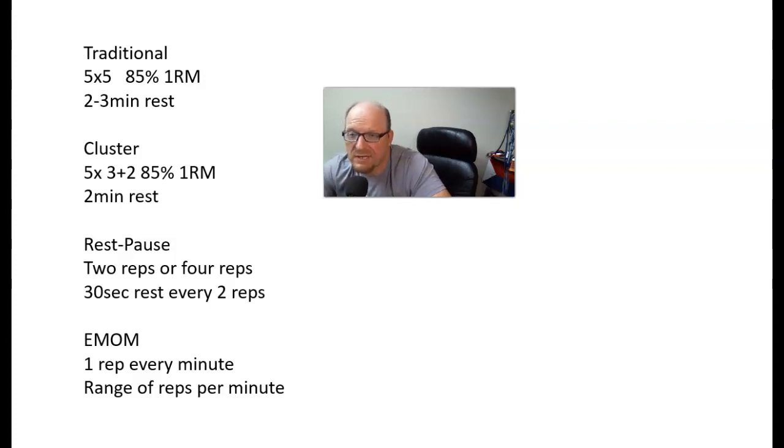Now you might find with this that you still lose load over time, because the 30 seconds is not long enough in order to maintain movement quality, but also maintain the load. So this may not be the best setup for strength, and rest pause typically is used for hypertrophy. I think it's really good for that, especially if you're like one set.